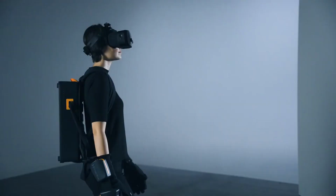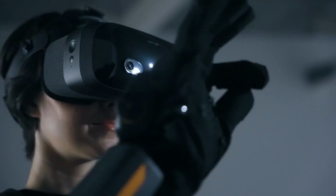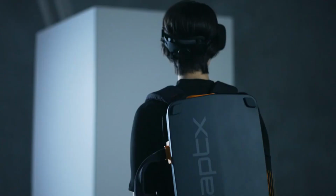The HaptX Gloves G1 are a type of VR gloves that provide haptic feedback to the wearer's fingers, allowing them to feel as if they are physically interacting with virtual objects. The gloves use a combination of advanced sensors and actuators to provide haptic feedback that is both precise and realistic. This helps to create a more immersive VR experience, as users can feel the texture, shape, and weight of virtual objects as if they were real.